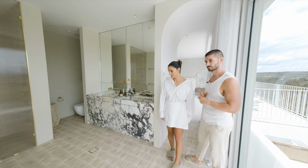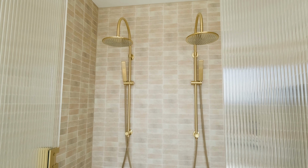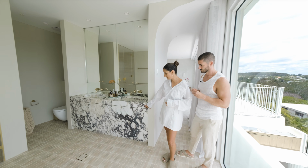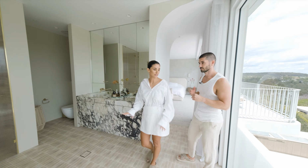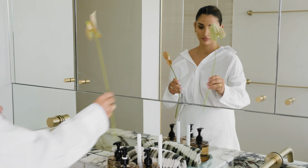Into the master, we've got our double vanities, double showers, and our bathtub. We chose this really rustic tile, which we love, that complements the Viola stone really well. And again, the brushed brass accessories. And this is the perfect bathroom for us. It's a great size and it's been really comfortable.